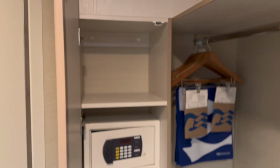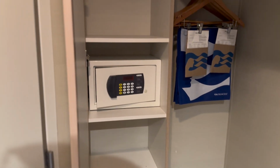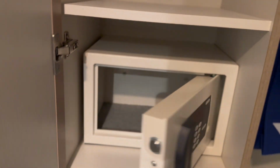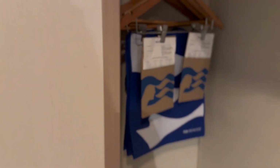Then you do have this large floor to ceiling cabinet. So if you open this up, you'll see that you have space on top. There's 1, 2, 3, 4, 5 shelves for spacing and organizing, and one safe. The safe is not huge, but decent enough size to store passports, wallets, whatever else you'd want to keep in there. Just adjacent to the open closet, you'll find your restroom.